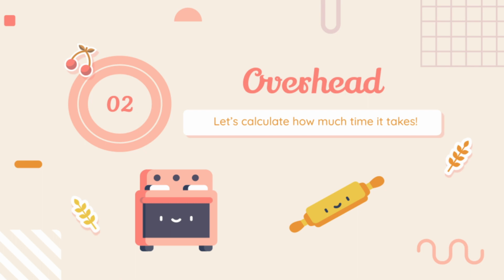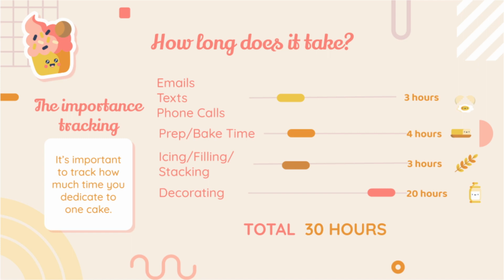This is our second factor, which is overhead. Let's see how much time it takes us to make this 2-tiered cake. This is the number one killer in your price because a lot of times you don't value your time like you should. We're gonna break down how long it takes us to make this cake, and I want you to see how much you should actually be charging. For instance, it took us about 3 hours with the client, with emails, text, and phone calls. That's design, pricing the cake out. That can vary with each person, but we're just gonna say 3 hours for this particular one.